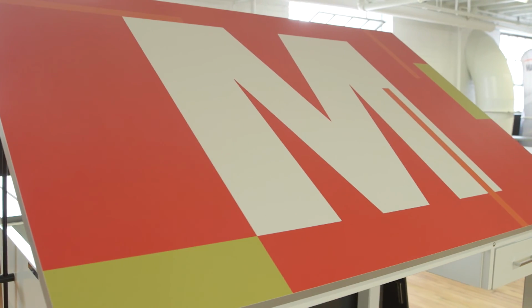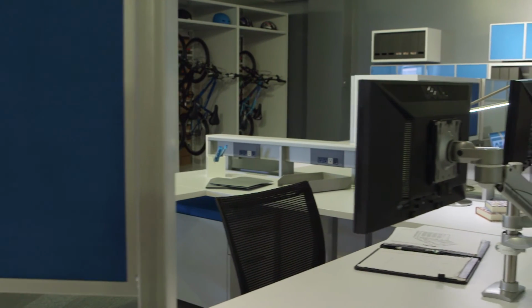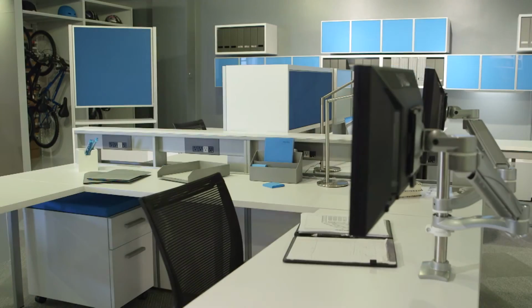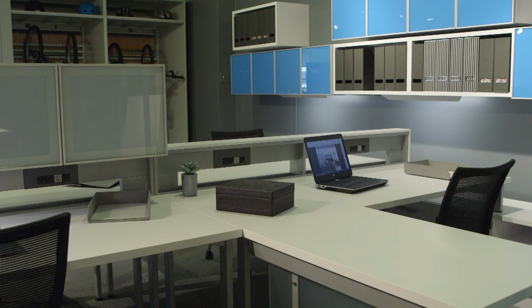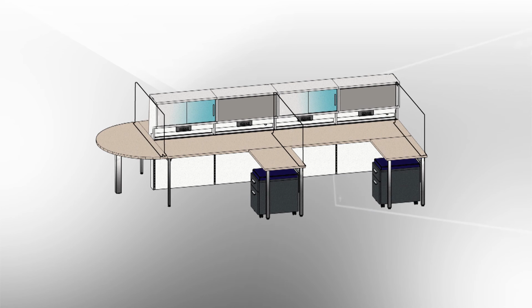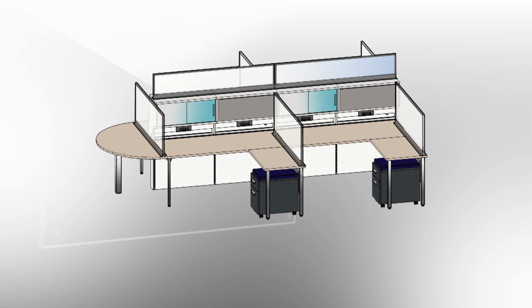So when I found Mayline's E5 line of furniture, it was a great fit. It gave the end user a lot of desk space and storage, but the system had no privacy. So I worked with Allan's team at Mayline, and I designed a privacy partition.